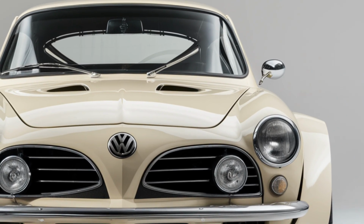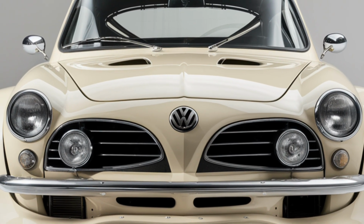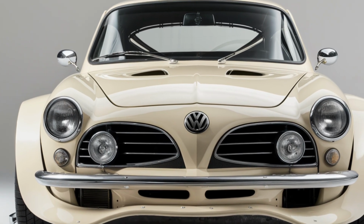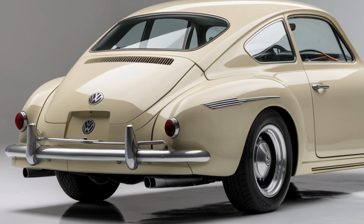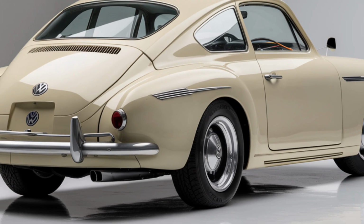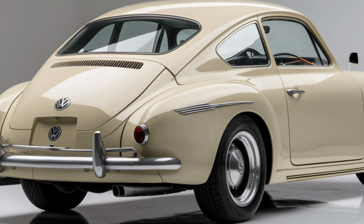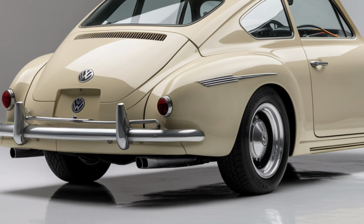In terms of battery range, the 2026 model offers a very solid 320 miles on a single charge, thanks to an 82 kWh battery pack mounted low in the chassis. This contributes not only to the range but also to excellent handling. And with 800-volt fast charging capabilities, it can go from 10% to 80% in just 20 minutes at a compatible DC fast charger. For a vehicle that looks so old school, that level of technological sophistication is nothing short of stunning.